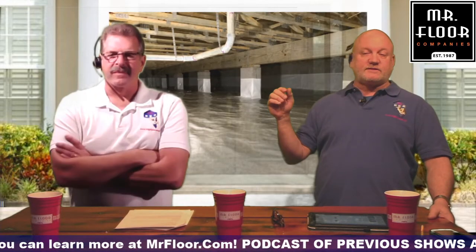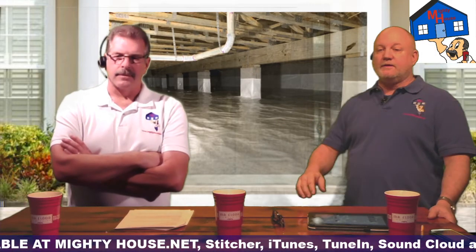So this is the ideal scenario. I know people would say encapsulation is better, but I still like doing it this way because the floor is solid, it's sealed up, it's insulated well. This is called encapsulation, and this is basically like a big swimming pool liner that has welded seams, and they go up the side and seal it all off. You can see on the back wall here, they came all the way up the walls, so that now what they're doing is just keeping all that water and all that moisture on the other side of that encapsulation.